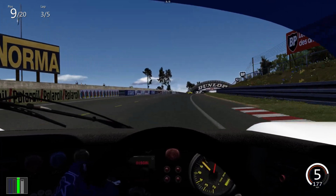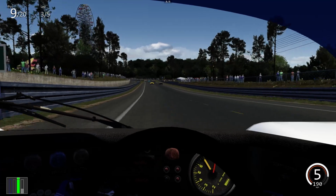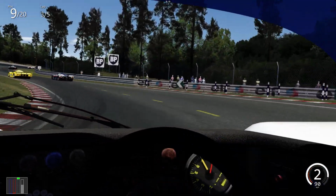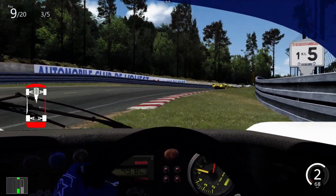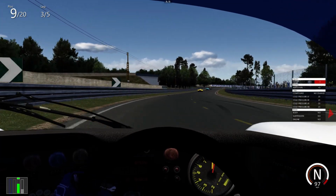Into fifth as we go under the Dunlop Bridge. Just flying on you. Whoa, that was a little bit wide actually. Right, more on the brakes. Oh, I've gone wide. Oh no, what a mess. I can't get back on the power.